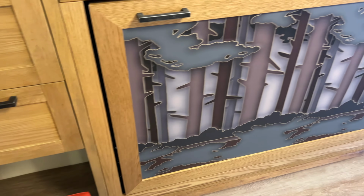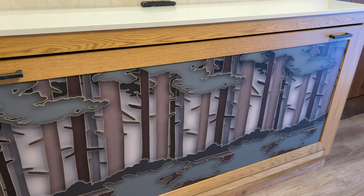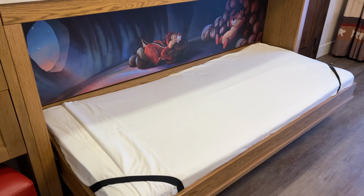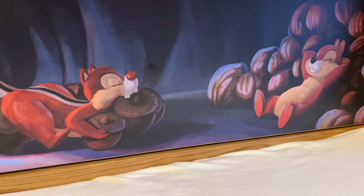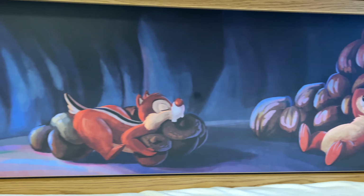And then next to that, you'll see we have this print here of the woods. This is going to be our pull-down 5th sleeper bed. You just grab right here and pull that down. It is a twin-size bed here. You can see lots of space in the room, even with that pulled down. And we have a really cute picture on the back of Chip and Dale lounging and sleeping with all of their acorns that they've stored up.